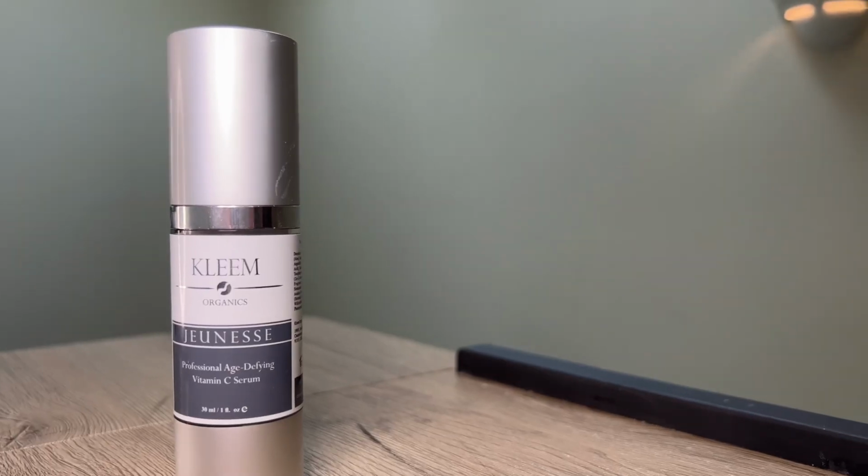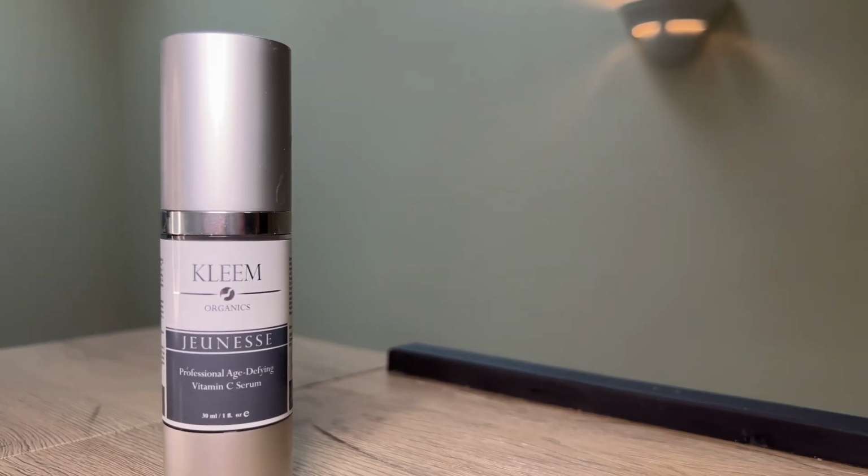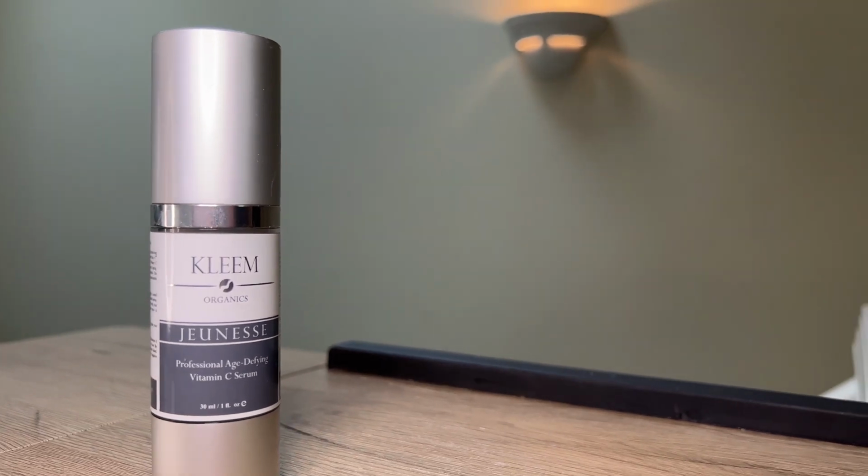The next thing that I go in with is a vitamin C serum, and I am currently using Clean Organics Professional Age Defying Vitamin C Serum. This is actually gone. The pump, oh, there we go, got a little bit. Won't really pump anymore. So I actually have been opening it up because there is still quite a bit of product in there and just putting it on my hand.